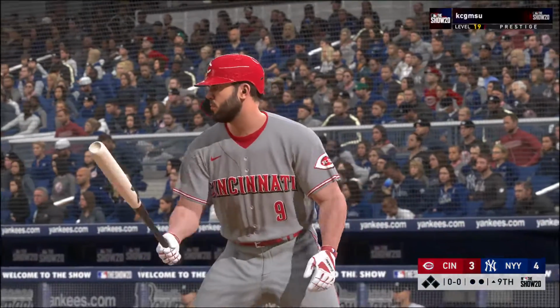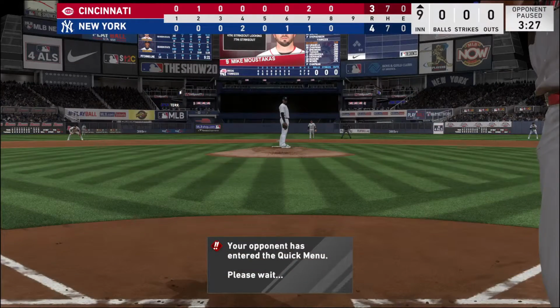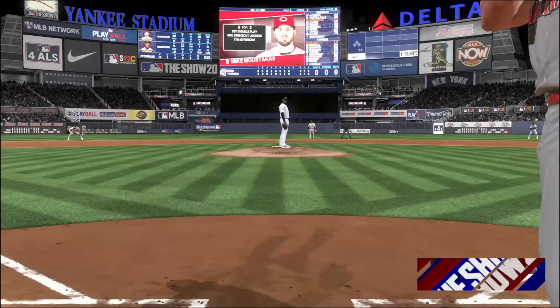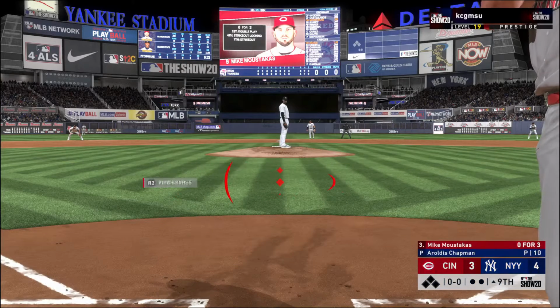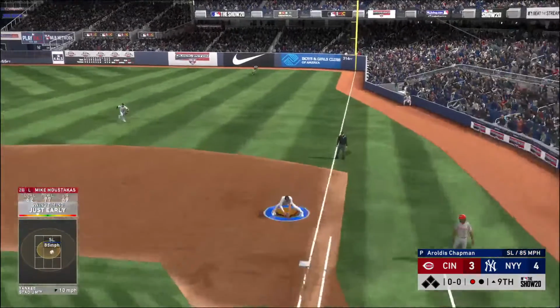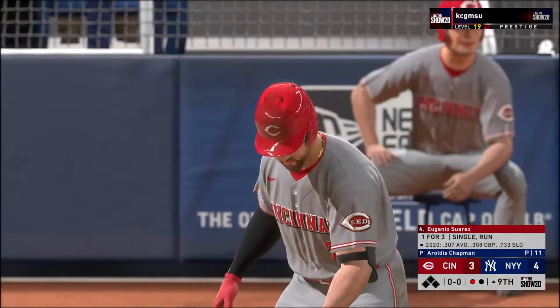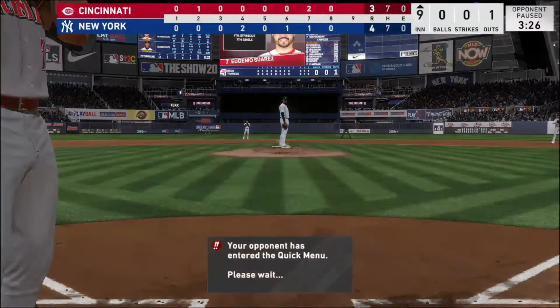New inning set to get underway, and digging in is the veteran DH, Mike Moustakas. From the stretch, here's the pitch. Now a ball hit hard toward first, but this is gloved over there at first as he was in the right spot at the right time. 1 away. So here's the cleanup hitter, Eugenio Suarez.